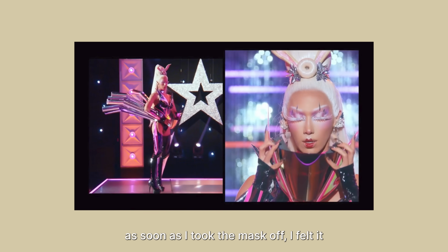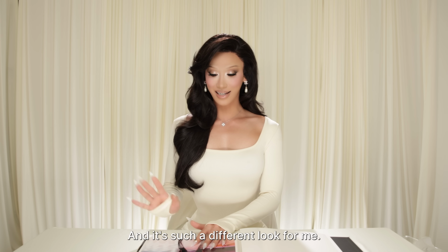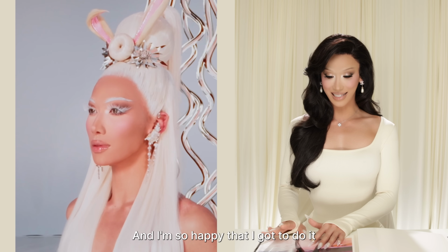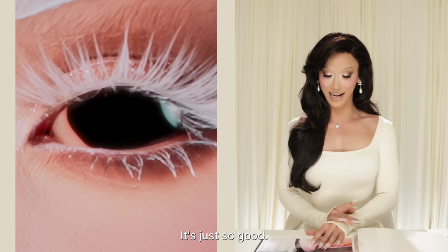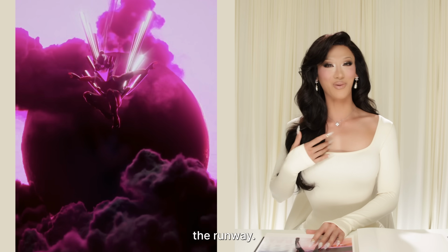As soon as I took the mask off, I felt it because everyone reacted, and it's such a different look for me. I've always wanted to do a killer Usagi look, and I'm so happy that I got to do it on this runway. I can't stop looking at this hair, it's just so good. Another backpack that I was hauling down the runway.